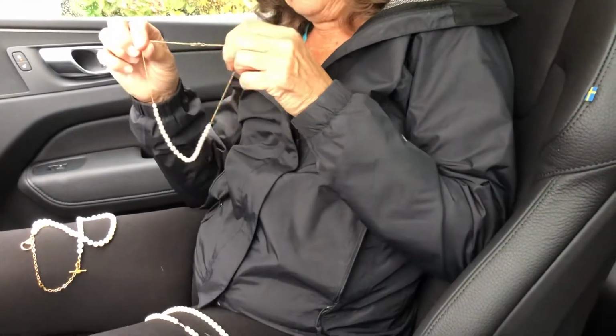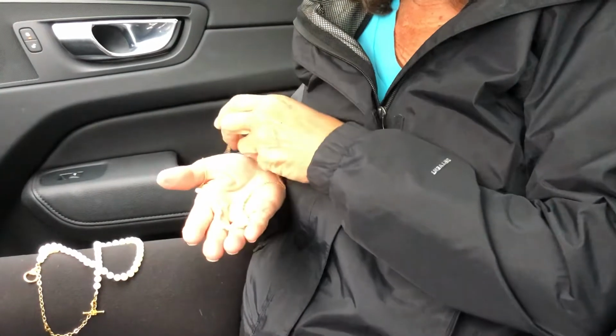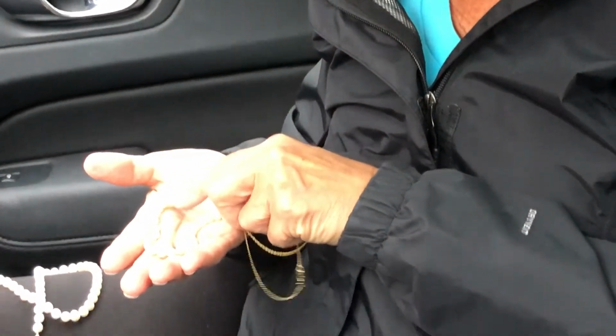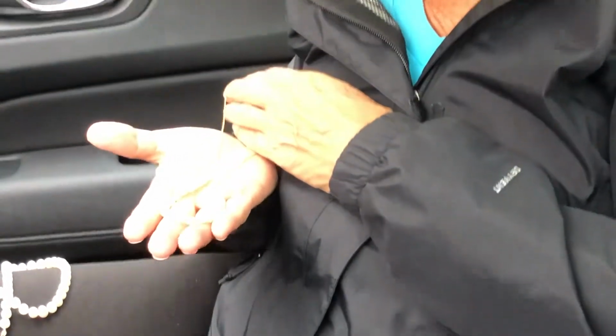This used to be a complete set, but after you wear them a while, the nacre, which is the shiny stuff, gets worn off, and it just kind of looks like a stone. These were the only pearls that were worth keeping on one of my first necklaces, and I got it when my first baby was born.